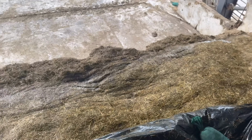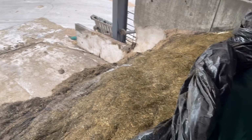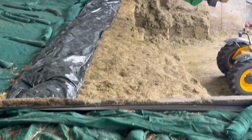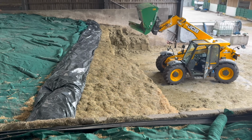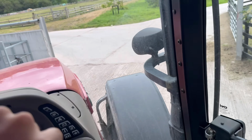It's not too bad, just on the front there's a bit nasty. But yeah, Tom's on the other hand is unreal. Look at all that. Eco-science. Unreal, Tom's. Beast of a JCB. That is topping done. All done.